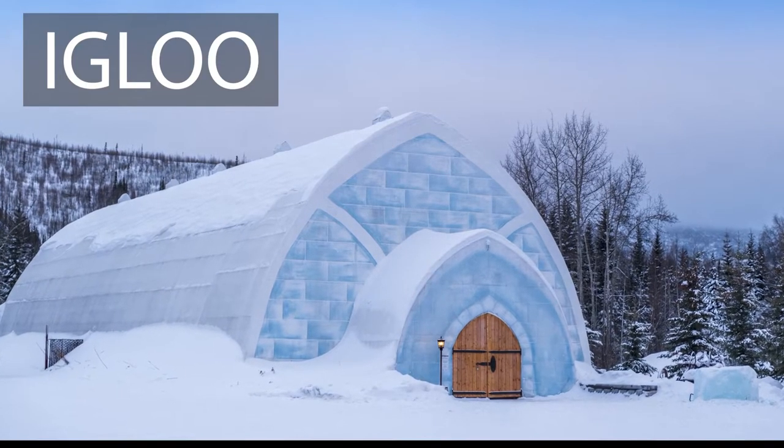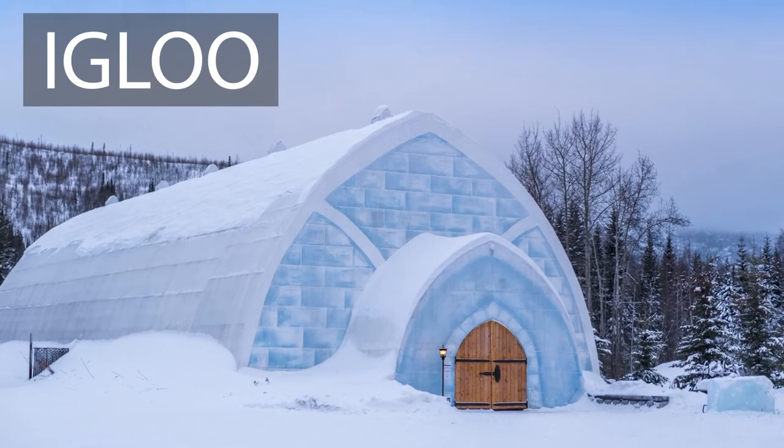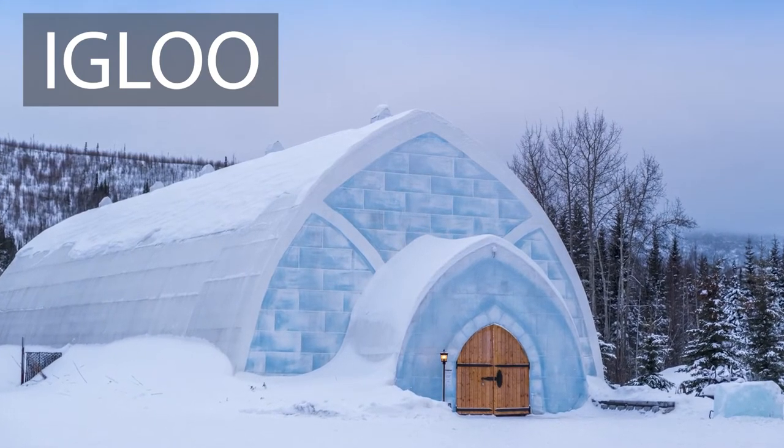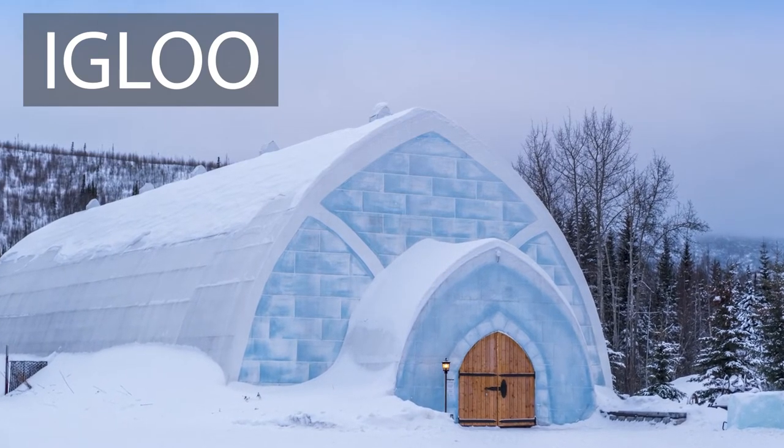Igloo. An igloo is a temporary winter home known as a snow house or snow hut. It is a type of shelter built of snow, typically built when the snow is suitable.